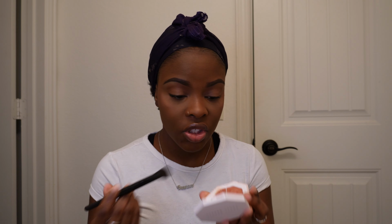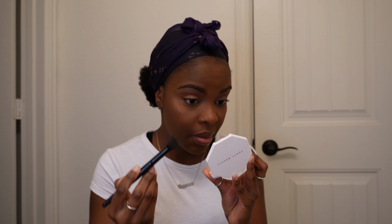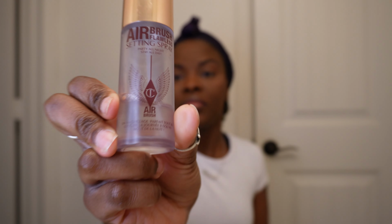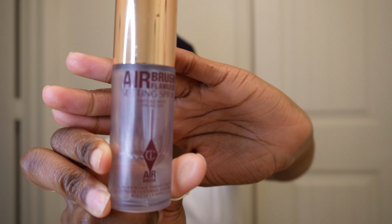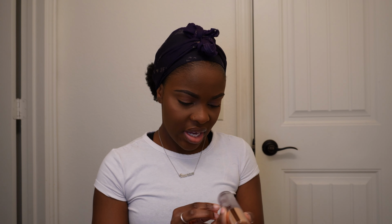I'm just going to touch up a couple more places before I go ahead and set my entire face. I'm going to go in with my Airbrush Flawless Setting Spray by Charlotte Tilbury. I got this from Sephora as well. Is this one the travel size? I think it might be. If it's not, there is a smaller one that they have as well. And now we wait for it to dry.